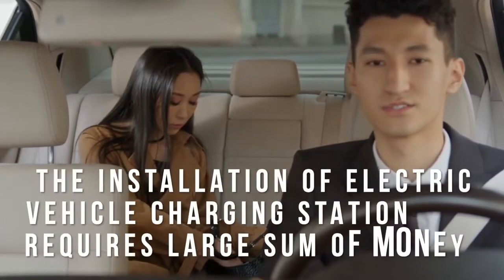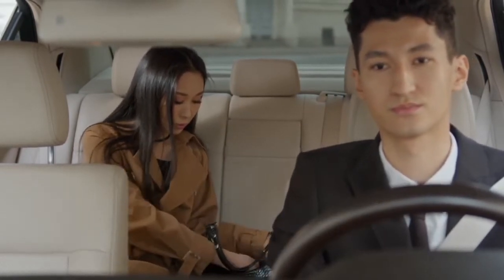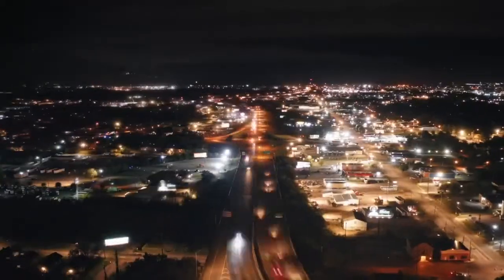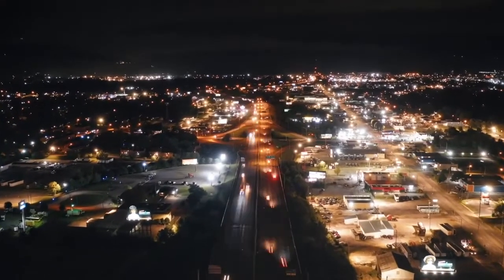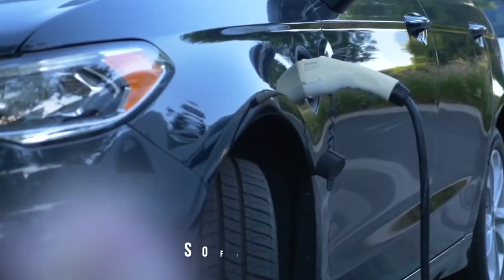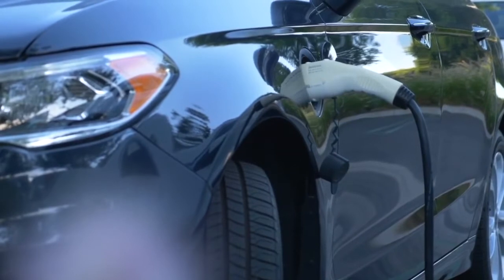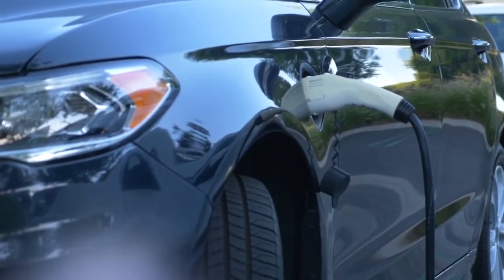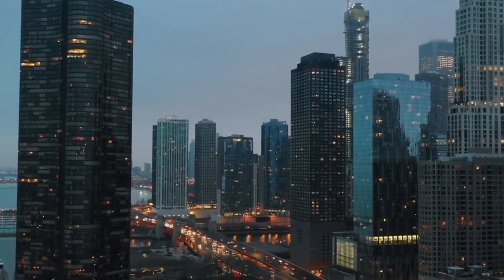The installation of electric vehicle charging stations requires a large sum of money. The cost of the components of a common charging station may vary. A level 2 charger costs $2,500 and may cost up to $35,800 for a DC fast charger. These pricing comparisons exclude installation expenses and so-called soft costs, such as authorization process management, regulations, and utility hookups. These expenditures raise the question of who should continue to pay for the building of all these stations.